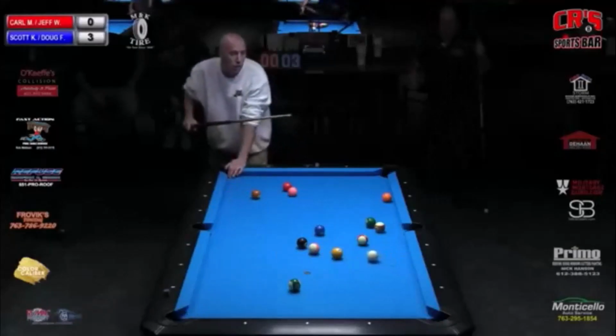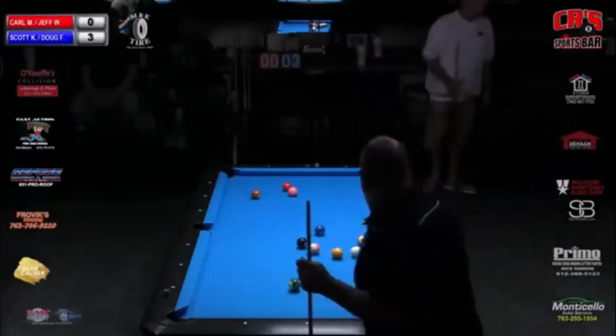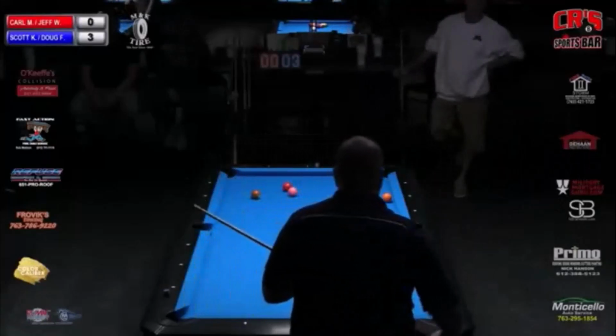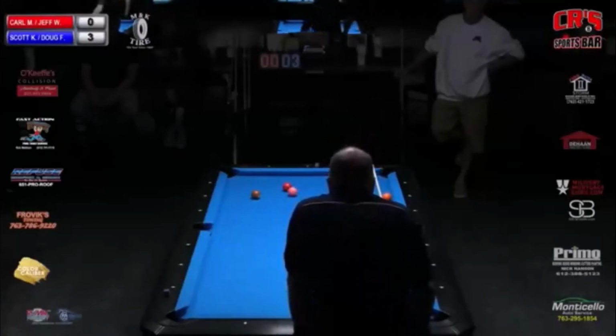Good shot. Sit out there. Very nice. Now, Scott can draw off this 11, I believe, with the cue ball into the 2. If they can make the 15 from there, then it gets kind of easy. If they can't make the 15 from over there, then they almost have to play this off the 15.